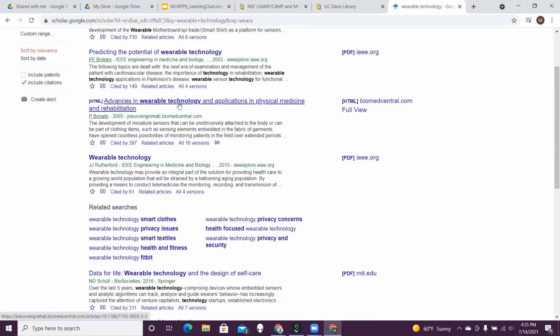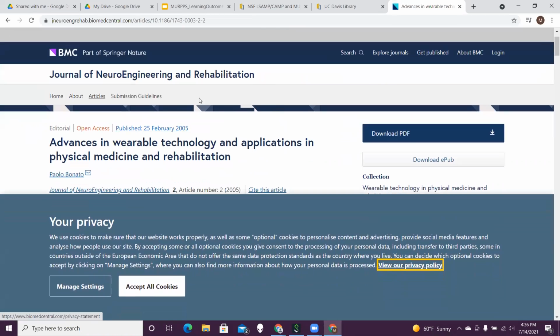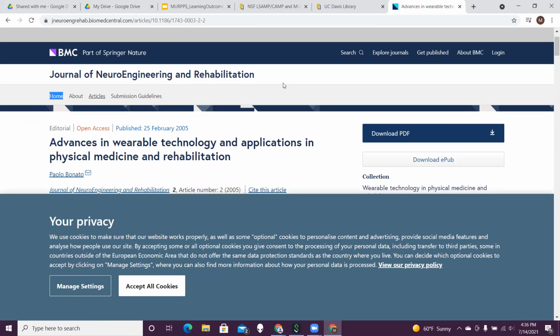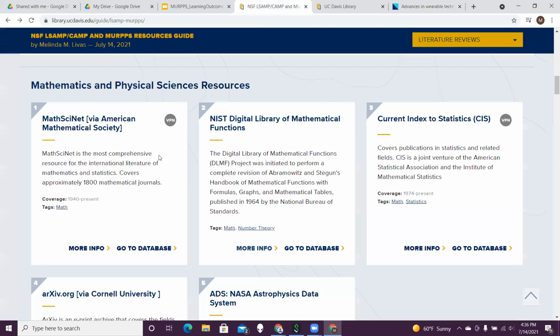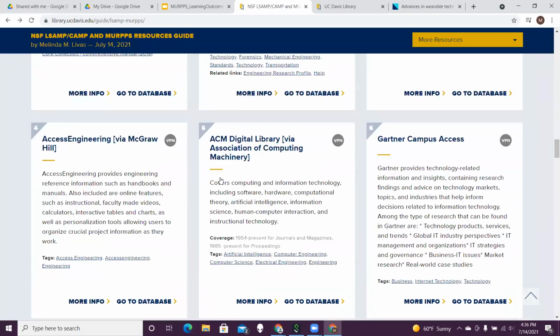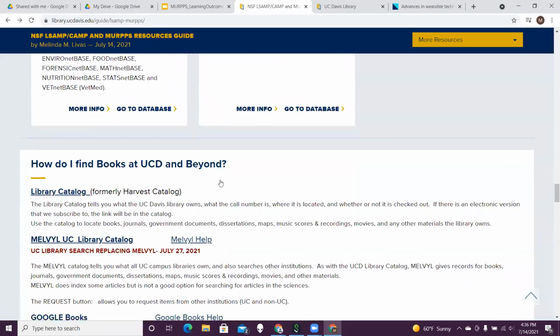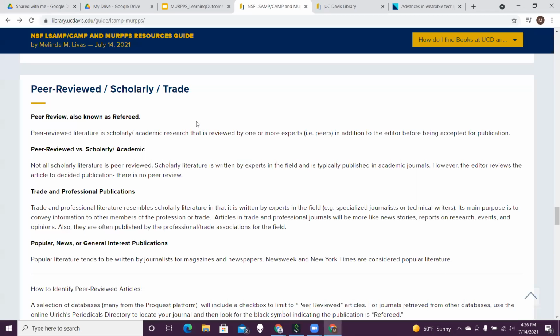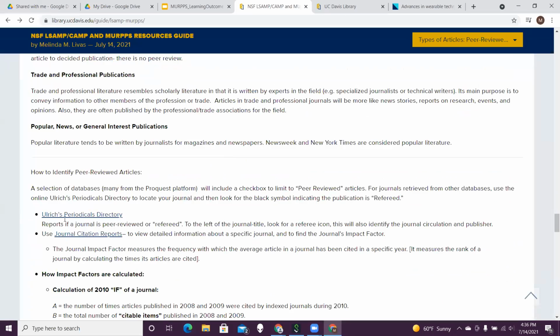So let's take a look at this. This is the Journal of Neuroengineering and Rehabilitation. I will be very honest with you, I do not know if this journal is peer reviewed or not, but I'm going to show you a way that you can find out. If you go to the guide and scroll down, as you see, I have a ton of resources here for you. Under this area that says peer-reviewed, scholarly, trade, there is a resource called Ulrich's Periodicals Directory.